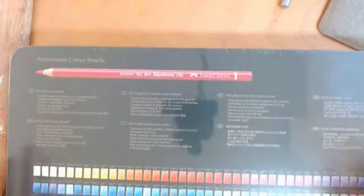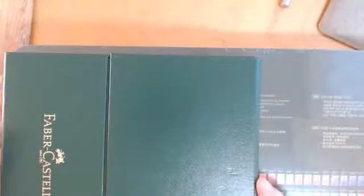So anyway, let's have a little look at the tin. I don't know how many I've got in that one actually. 72 in the Prisma colours. Do you know what? First of all, I prefer this tin, box, whatever you want to call it. I prefer that.